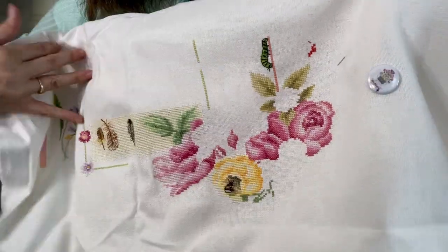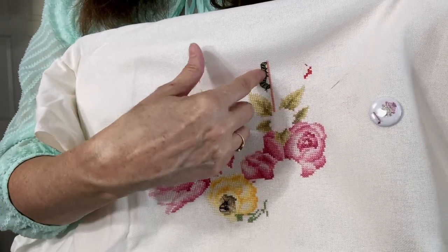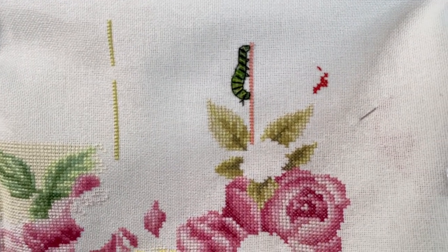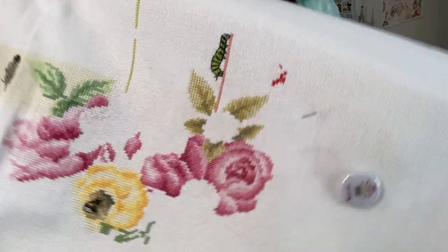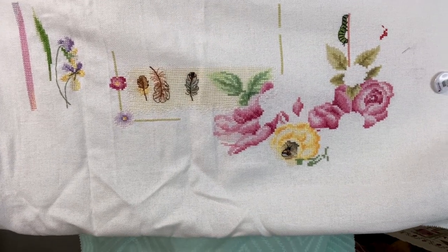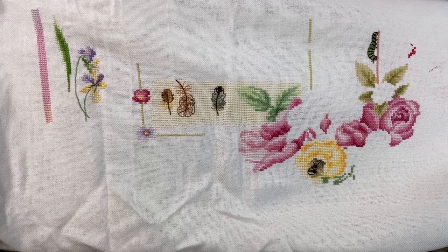Then for the summer one, I had to do this flower so that I could get up here to the summer part. And I did this beautiful little caterpillar. He's so cute. So that is where I am so far on that one. Two strands of floss over two fabric threads.